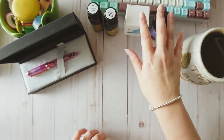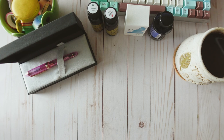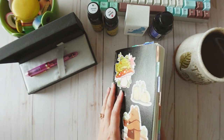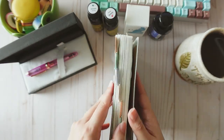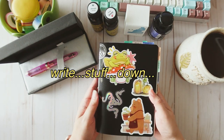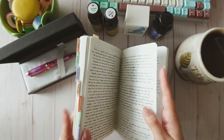Before I test out these four inks and also my new pen, I also wanted to share a little thing that I got from Amazon. So in terms of my journaling system, I am still using my Hobonichi Cousin, but for now, I've also added in this B6 size Stalogy, which was actually my bullet journal for a good chunk of 2020. I decided to bust this out again because I just wanted something to write stuff down in, kind of morning pages style, I guess. Writing whatever thought just comes into my mind.